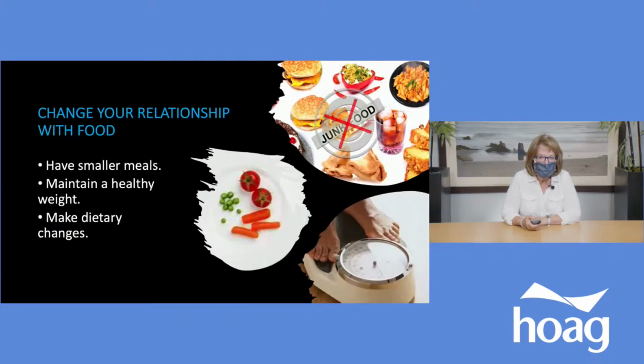Change your relationship with food. So you want to stop eating junk food for, again, so many reasons: the microbes, the acid buildup, the amount of time it stays in your system. It's usually high fat, et cetera. You want to maintain a healthy weight, because when your stomach is pressing on the LES, it weakens the LES, as we said.